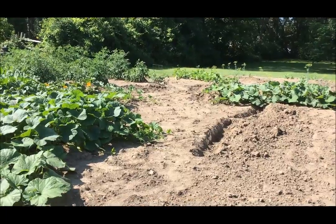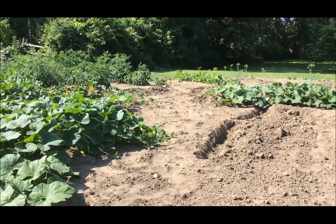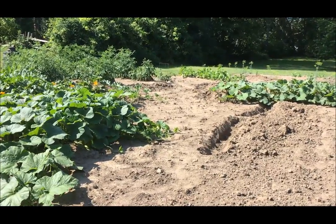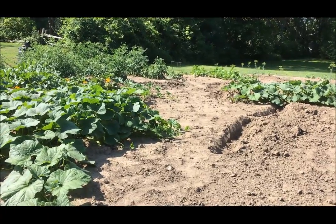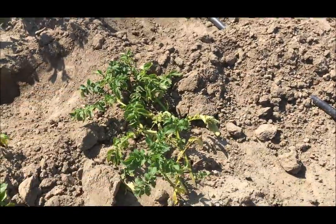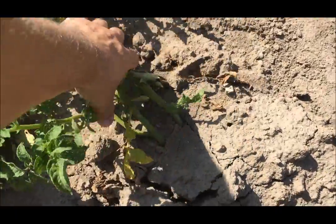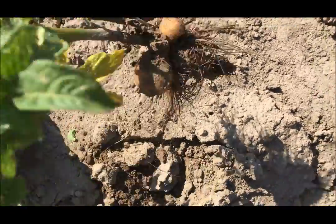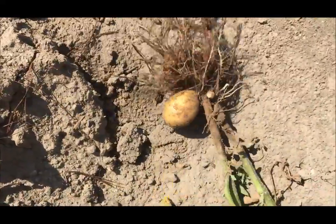Thought it was a rock, and I put my hand down in the hole and pulled out a pocket watch. I'll have to show you it sometime if I can ever find it. I know where the cover is, but I haven't been able to find the watch. It's been misplaced for many years. Anyway, let's go see what. Let's start with this guy. I'm sure they're not fully mature potatoes, but they'll be little ones. Oh, there we go. It's not too bad.